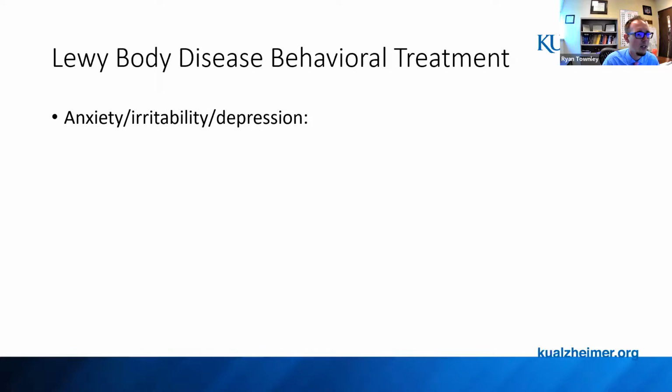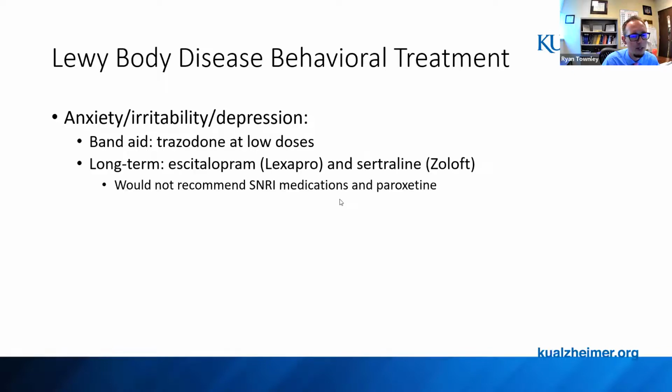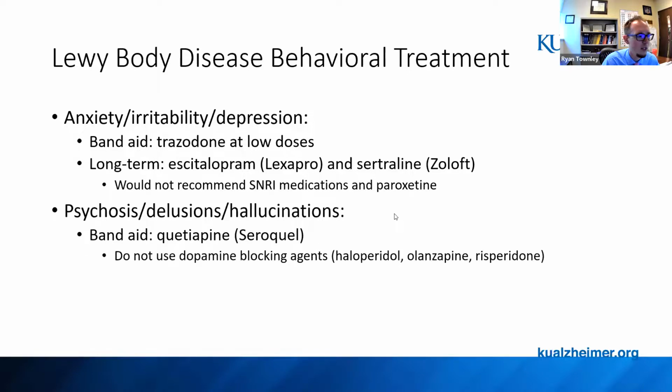Just to round out, because I don't want some of this to get lost in other dementia disorders: our Lewy body patients have lots of behavioral symptoms, and nothing changes there from the trazodone standpoint. As far as the SSRIs, I typically use escitalopram or sertraline. I tend not to see good success with SNRIs. Sometimes they can worsen behavioral symptoms, and we talked about why not to use paroxetine. For psychosis, delusions, and hallucinations, again, quetiapine seems to be best there. It's also about making sure you do not use dopamine blocking agents.